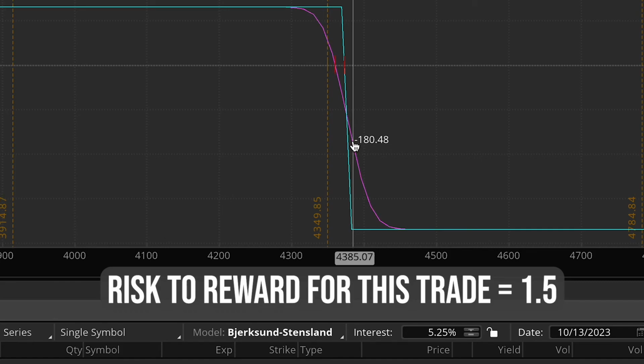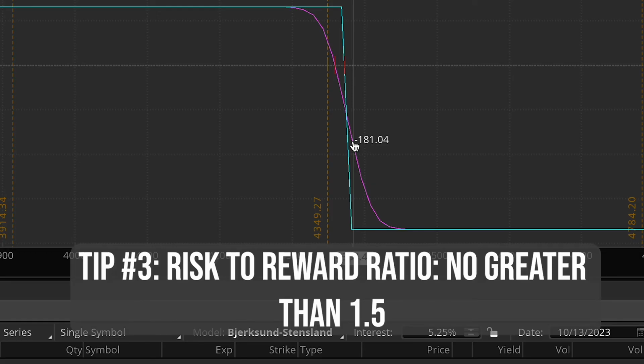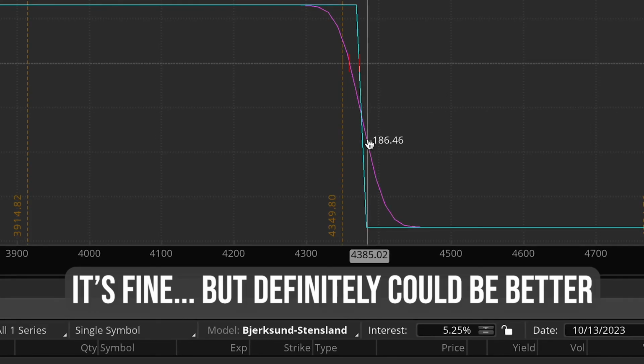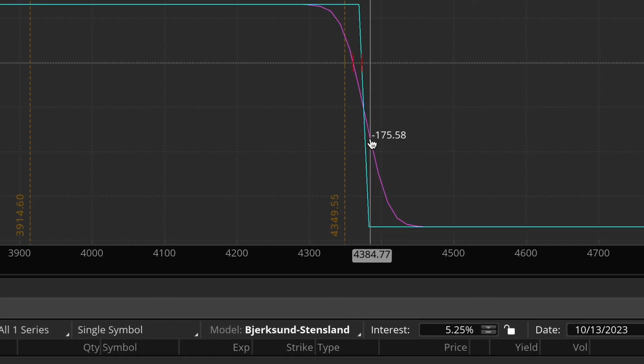Remember earlier when I said that when I'm trading credit spreads, I want to manage my risk properly. So if I trade 5 times, I want to win 4 out of 5 times. But when I do lose that one time, I don't want it to be gigantic. So I usually tend to lean towards a risk to reward ratio of no greater than 1.5. So if it's greater than 1.5, then it's a pretty bad trade. In this case, 180 is around a 1.5 risk to reward ratio. So it's okay, but I would rather it be closer to 1 than it is to 1.5, right? The lower it is, the better.